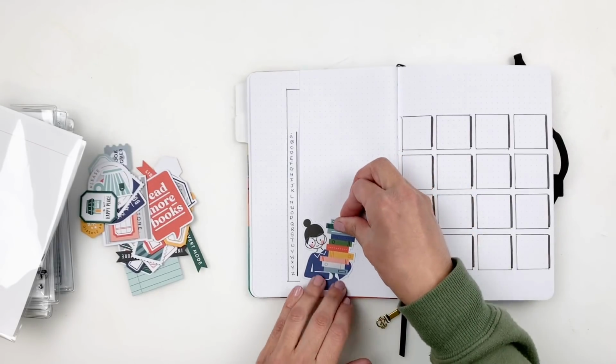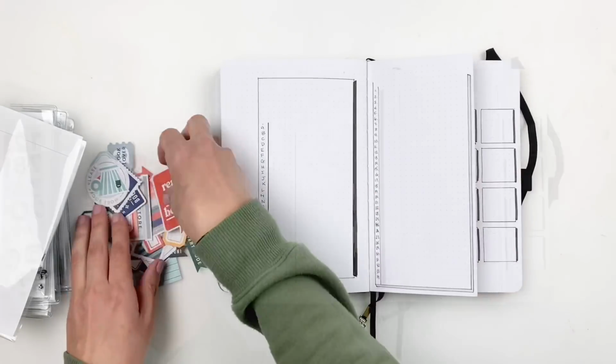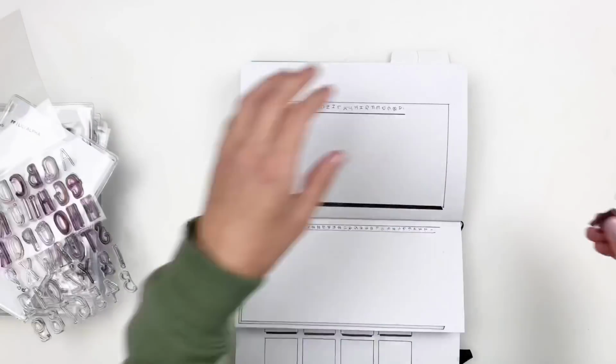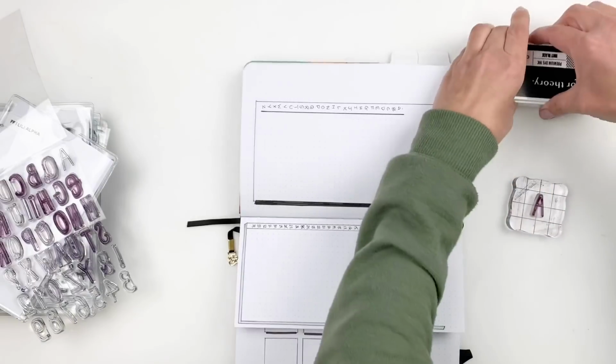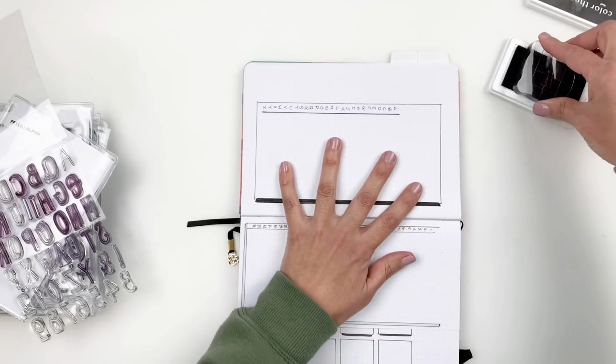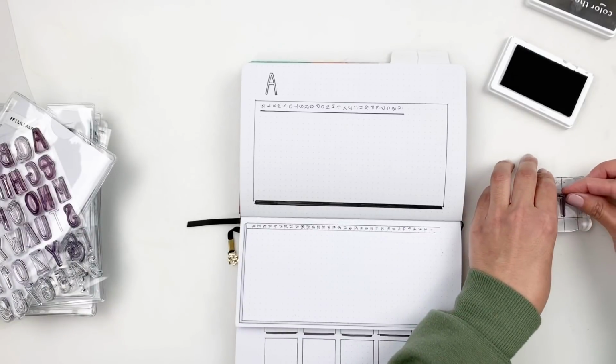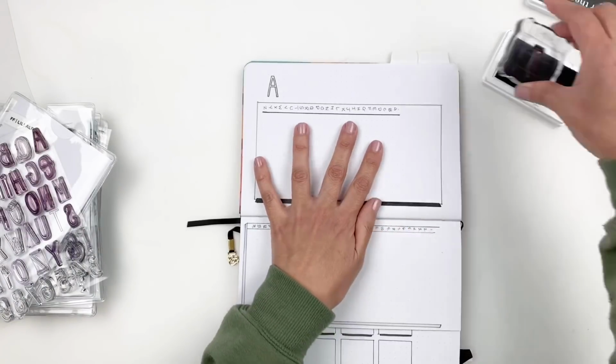And I love this girl with the stack of books. So I ended up adding her to the corner, and now I have this little Dutch door for my TBR list. I will be challenging myself again. Every year I do this. It's my A to Z challenge. It's to read a book for each letter, A to Z, basically.